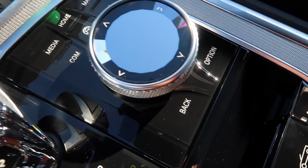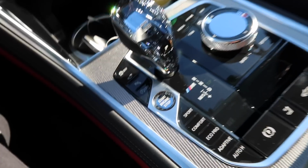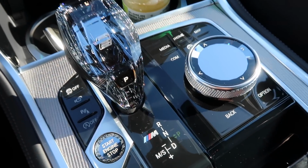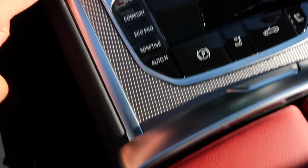It looks like one of those things when you're a kid and you just stare in and it gives you a million different patterns. It kind of looks like that, like a kaleidoscope. Yeah, there you go. That thing right there. That's crazy, man. I like that you got the M right here as well. Yep. That's really nice. This whole layout right here, I like all of this, man.